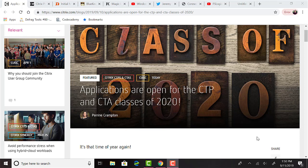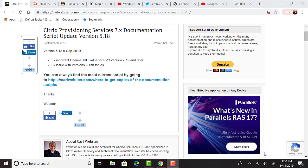And the final somewhat Citrix related story, I promise, but Carl Webster has updated his great Citrix PVS 7.x documentation script with a couple of fixes. So if you rely on that documentation script for what you do, check out the newest release.